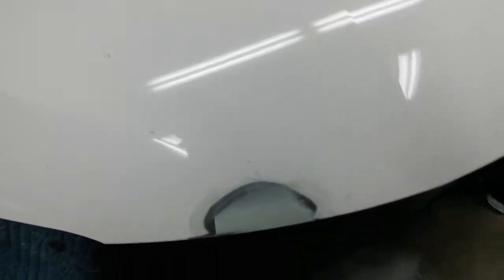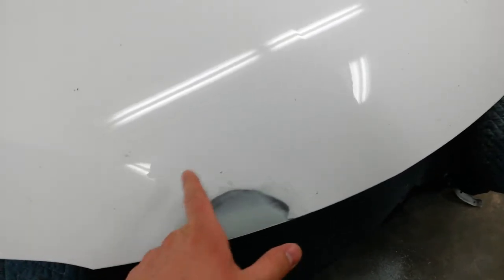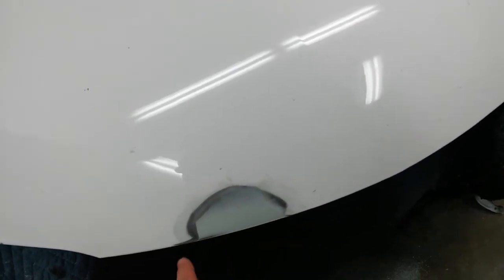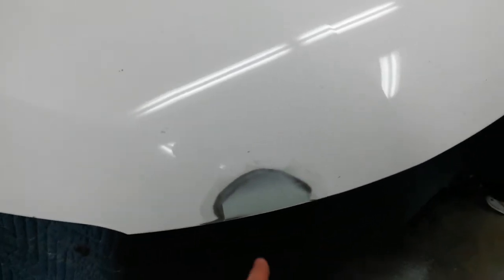I'll probably leave that for right now because I'm going to have to come out and do the 2K tomorrow. I'm not going to be able to do it. It's getting too late. So I'll just get the 80 grit out with 180 around this, and then spray the epoxy over this area just so I can get the metal and Bondo covered.